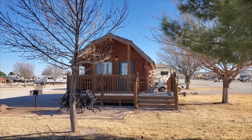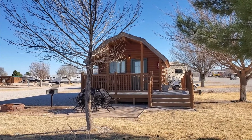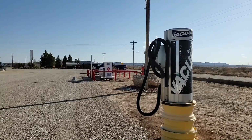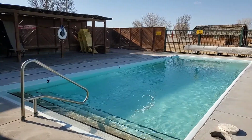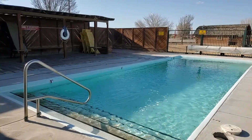This is the deluxe cabin at the KOA, and it has a bathroom inside of it, whereas some of the smaller cabins don't have the restrooms inside. This park does have propane available for purchase and also has a vacuum for your car or RV. Here's the pool at the KOA. It goes from 3 feet to 5 feet. And there's a large patio space for furniture, laying out in the sun, things like that. It is closed right now due to COVID.